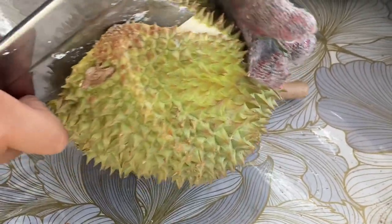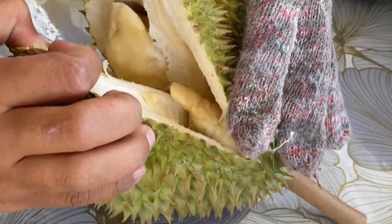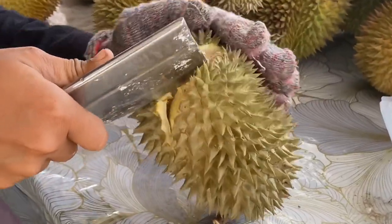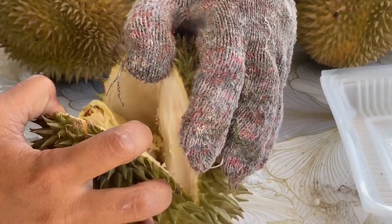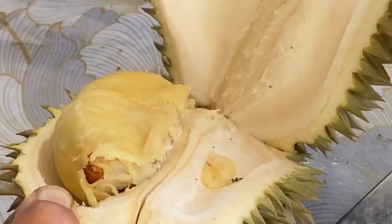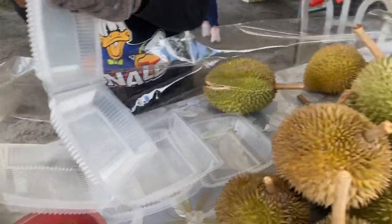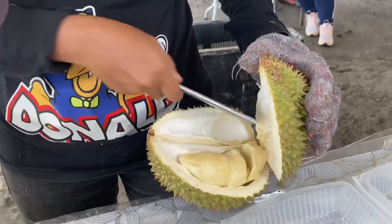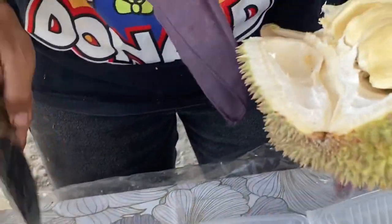And I'm actually amazed at this young lady who is opening the fruits up one by one, the ones she recommended for us to buy. He actually opened it up one by one and showed us, if we really wanted to have that, the colors and the texture of the durian. And he's weighing them and putting them one by one inside the Tupperware or the plastic container.